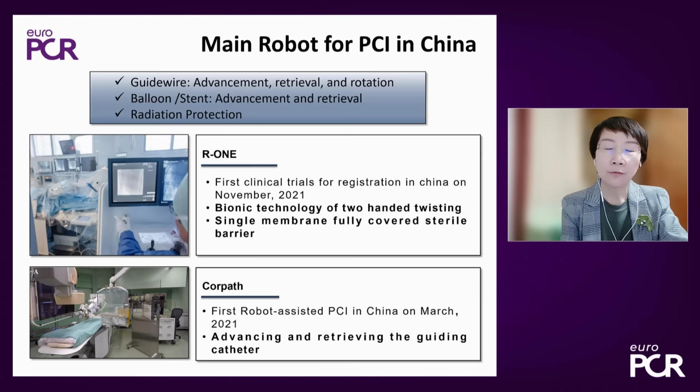And this system has a bionic technology of two-handed tweezing, which is quite useful. And the CoPass is for advancing and retrieving the guiding catheter.